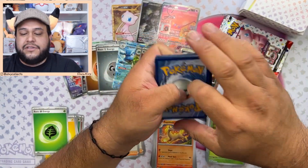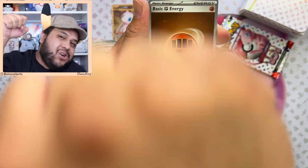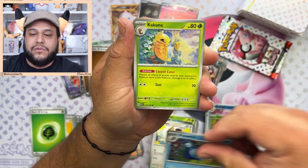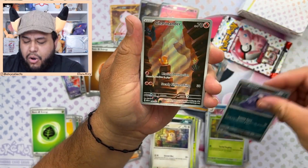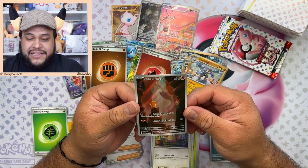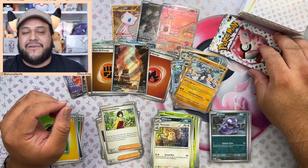Gold card for you. One to the front. Another holographic Fizz Bump Energy! Pidgey, Poliwhirl, Kakuna, Nidorina, Raticate, Erica's Invitation. We got a reverse Grimer. Oh! And then we get a Machamp in the back. Little Charmander, Art Rare. I think we do already have that one, but that's alright.